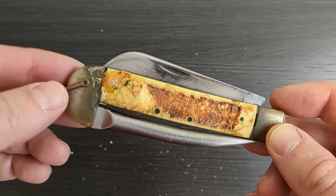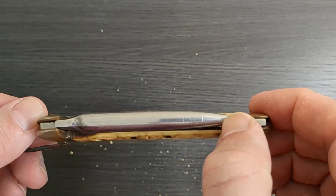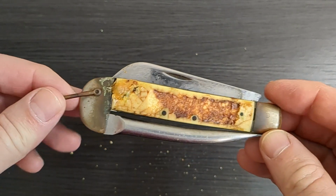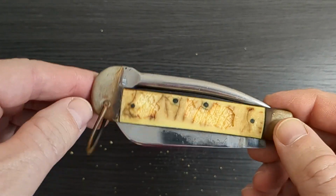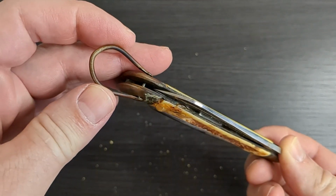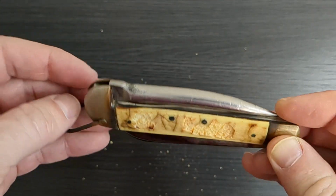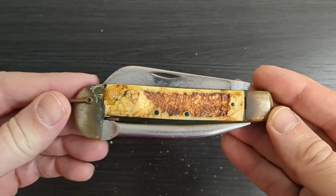Anyways, I got some dings going on in here, so this looks pretty abused. So it's kind of a bummer for the first Case, but they will get better. The bail looks pretty good. Looks like it would need to be polished off as well. But yeah, there you go on that Case.